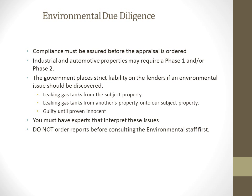So environmental will be completed before the appraisal is ordered. We need to ensure that compliance can be assured. And this is kind of a funny subject in that we receive these 80, 90, 120, 150 page reports, and all we're really looking for is the conclusion. Either further work is required or no further work is required. But there's strict liability on lenders if there is an environmental issue, so I can assure you that the environmental engineers take great effort to make certain that there's no possibility of an environmental issue.